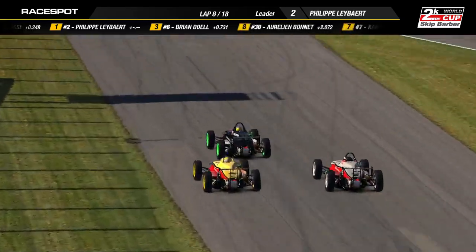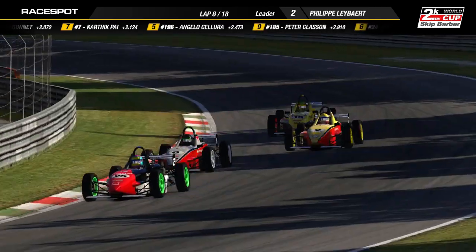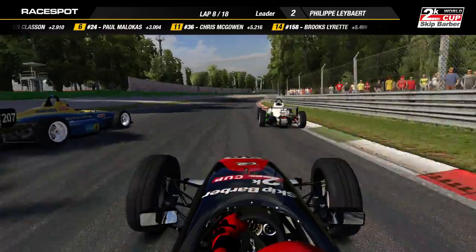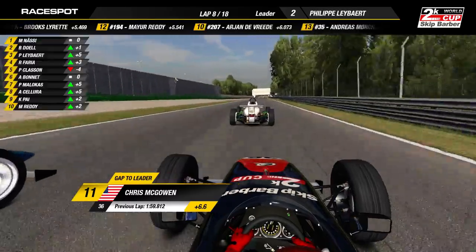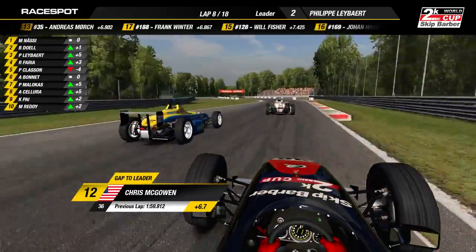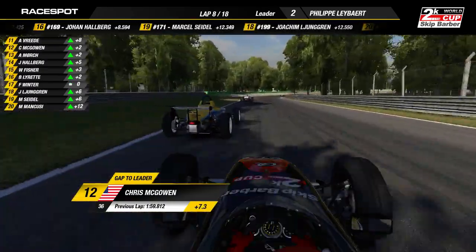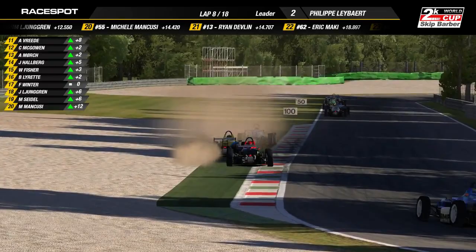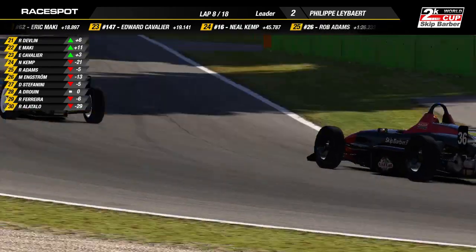Once again, it was Felipe Leibert leading up the line, but it's now Mikko Nassi back to the point. Yes, and Brian Duell does look to the inside, but he doesn't get it, as finally somebody with patience has broken the 3-wide line that has always happened the 3 laps before. Now Mikko Nassi is on the point. We'll have to see if he can maneuver his way into a gap. He was able to pull a gap, but now Brian Duell is in 2nd place, as he's managed to keep this gap. This 4-car pack has absolutely checked out, from Peter Klassen, Aurelien Bonnet, Paul Malocas and Angela Solero, with Karthik Pai finishing out almost the 2nd pack, and there's almost a 3rd pack. So really, these guys are getting spread out, but not to say from other cars, though.